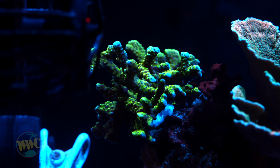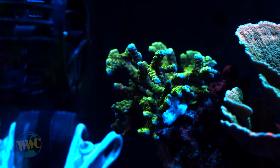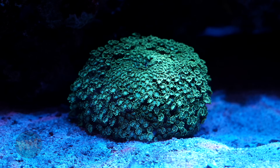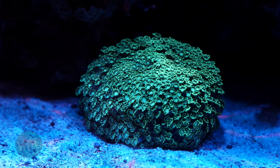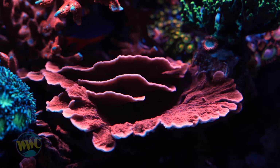Where do you keep your nitrates and phosphates? So nitrates, I'll be honest, I don't test that often. The last time I tested was about 10 to 20, sometimes a little bit more because this tank gets fed a lot and I don't have a protein skimmer. And my phosphates are usually on the higher side, about 0.15. But the corals seem to be liking it.